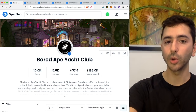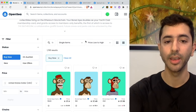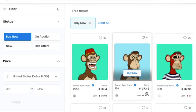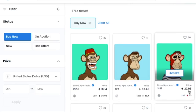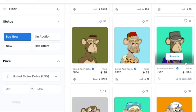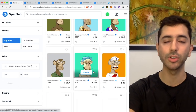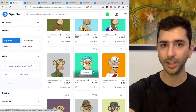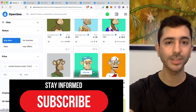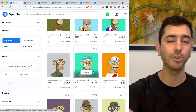So if we look at Bored Ape Yacht Club, these are NFTs that have different levels and they look different. If we look at the floor, we see 37.4, then 37.49, 37.95, and then we jump up all the way to 38. We have a few listed in the 38 range, 38.5, and it keeps jumping up. And this is because there are different levels and different categories. Typically, if you have projects that look different, you get different floors. This is good for everyone in the project, including the less desirable ones at the floor.